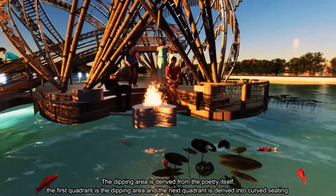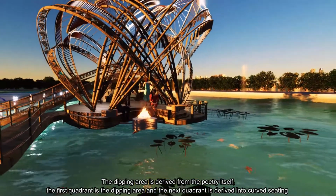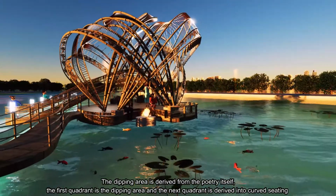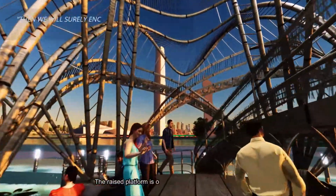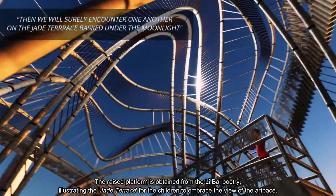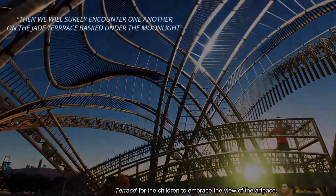The dipping area is derived from the poetry itself. The first quadrant is the dipping area, and the next 2 quadrants are derived into curved seating to implement unity and connection between the visitors. The raised platform is obtained from the Libai poetry, illustrating a jet terrace for the children to embrace the view of the art space.